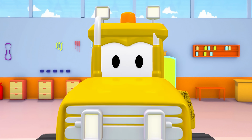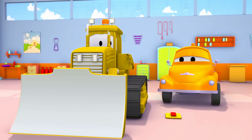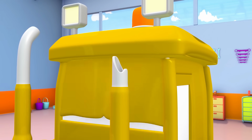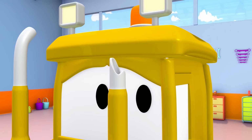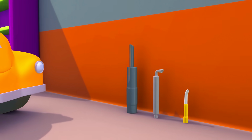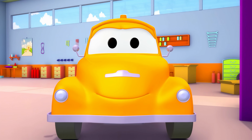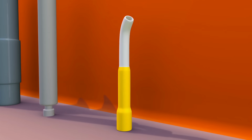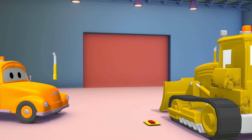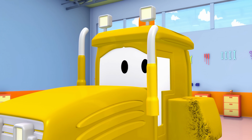Great work, Tom. Billy is fixed and ready to work now. Anything else, Tom? Oh, look. That exhaust pipe is really old and needs to be replaced. There, Tom. Will that do? No? How about that? Perfect. Time for a new exhaust pipe for Billy.